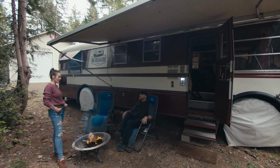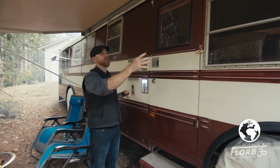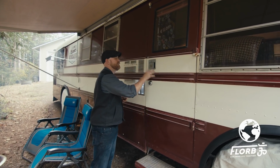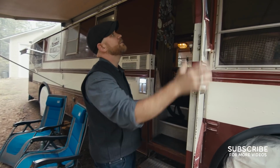When it was originally built as a school bus, the door was in the front. It was relocated to the middle and then custom built. So this door is actually all custom framed in.